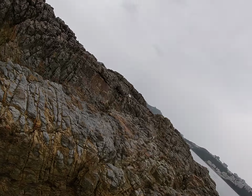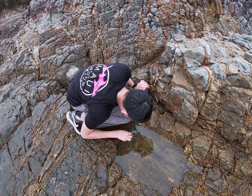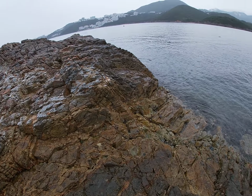Okay, let's go look at the goose barnacles. Wait. No, don't. It's stuck. That one, don't worry about it. It's stuck in there somehow. Don't worry. Colin, get that. Okay, come over here.